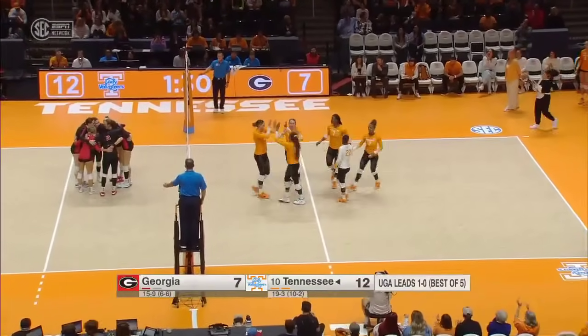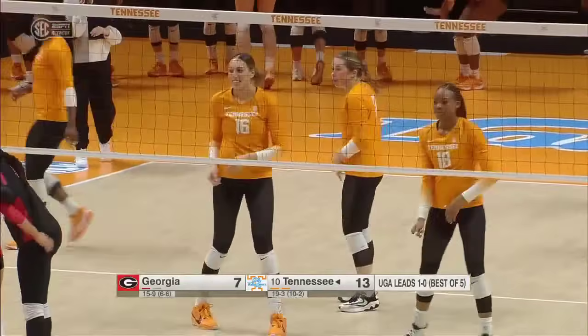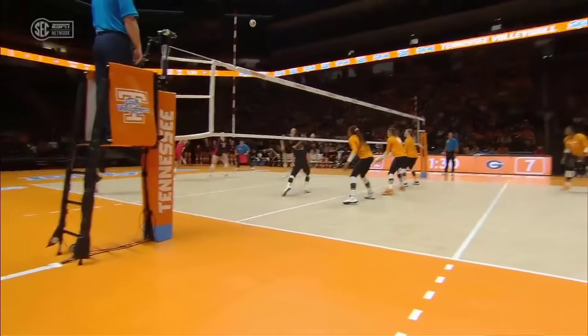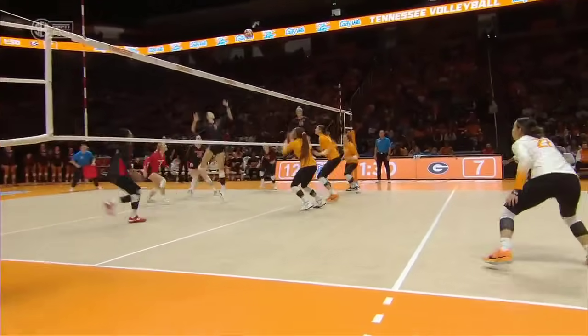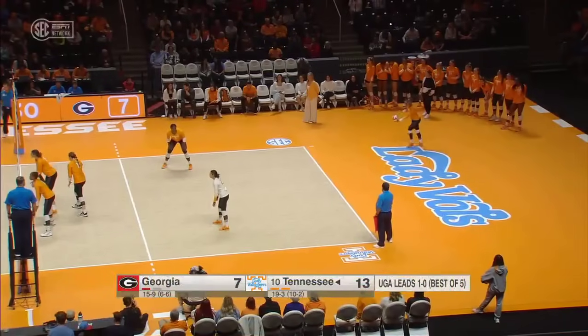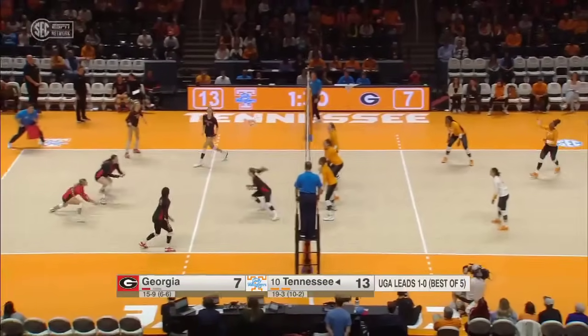First time Tennessee has really got to her. Janaisha Moore, and Raven Chase a part of that as well. And what I love to see is how excited the bench got. There's nothing better to celebrate than a huge block, especially against Georgia's number one player, Sophie Fisher.